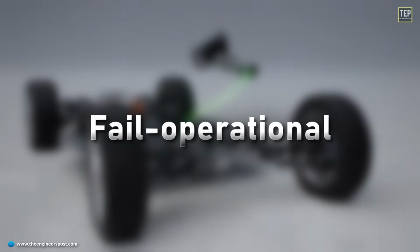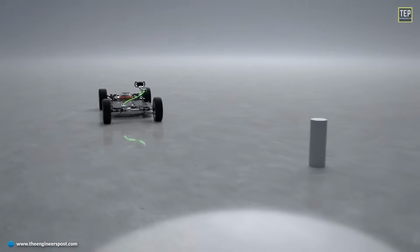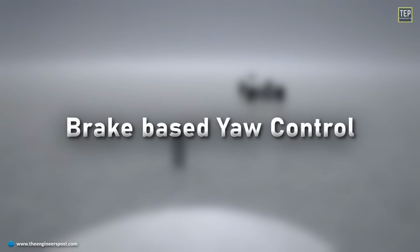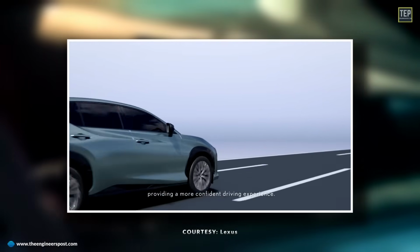In some advanced systems, if steering actuators fail on one or more wheels, the vehicle may be able to partially compensate by using techniques, such as torque vectoring or brake-based yaw control, on the remaining operational wheels. However, this compensation typically supports limited emergency control rather than full steering functionality.